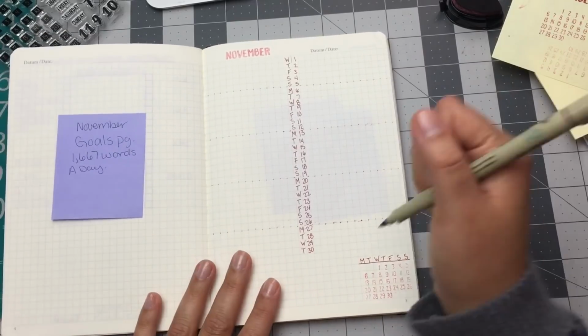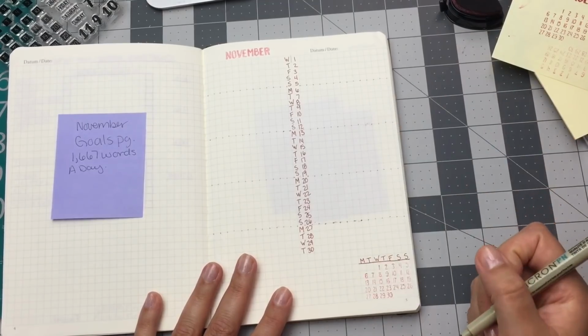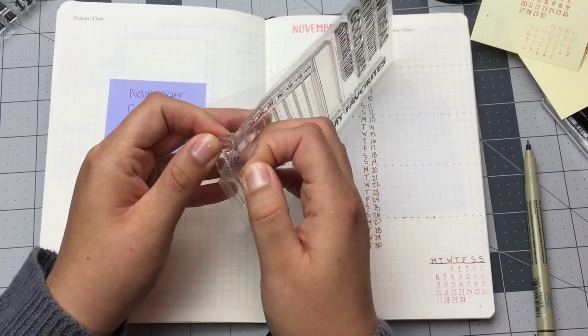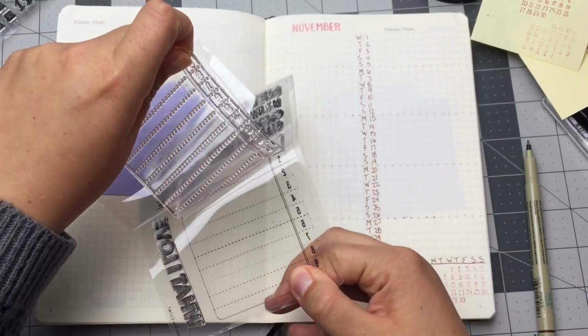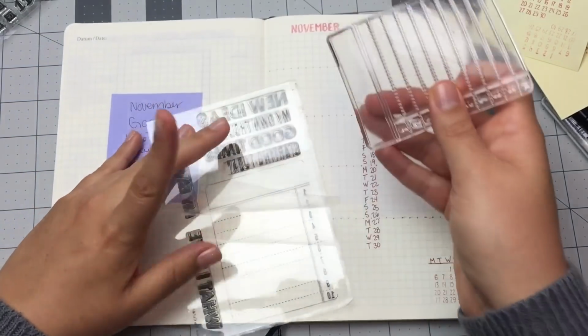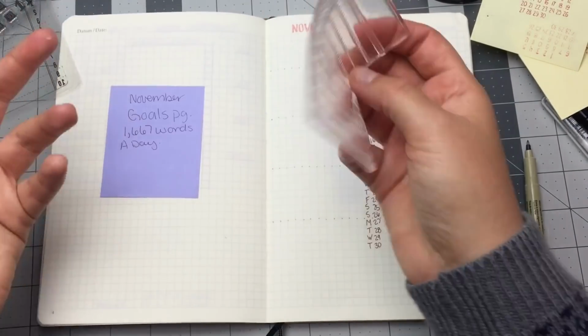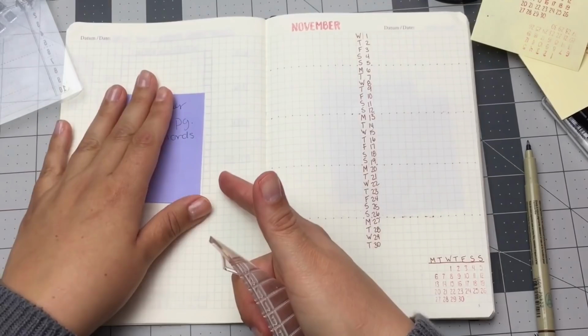All right, so I'm not really going to fill out very much of my monthly. I'm going to wait until the first day and probably do a plan with me like the first day. But let's just go ahead and stamp out. I'm going to put my goals on here. I think that would be fun because why not?